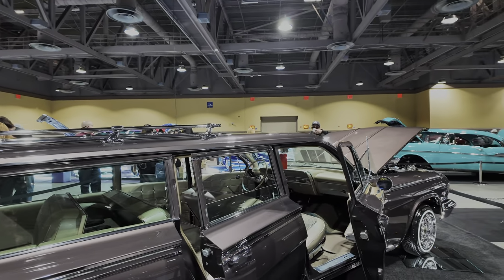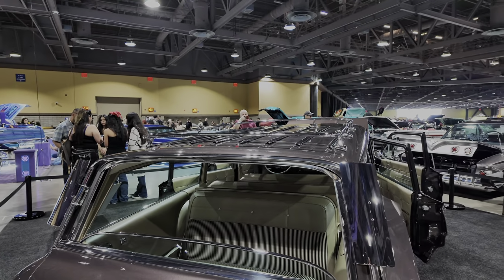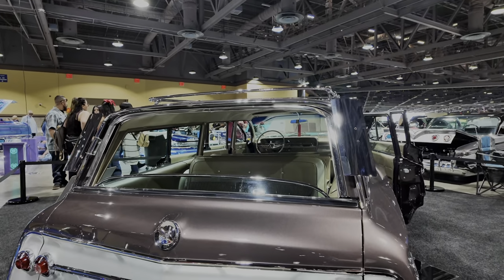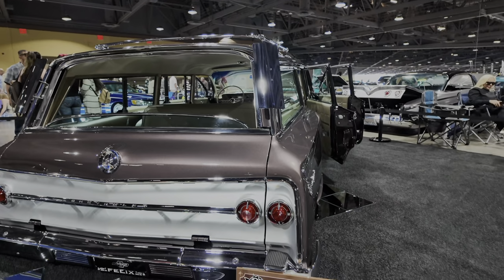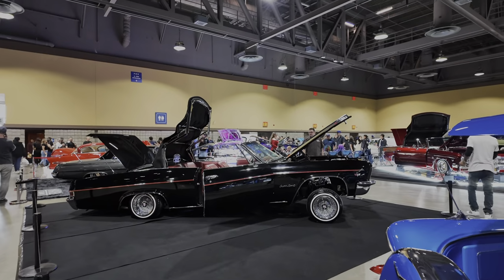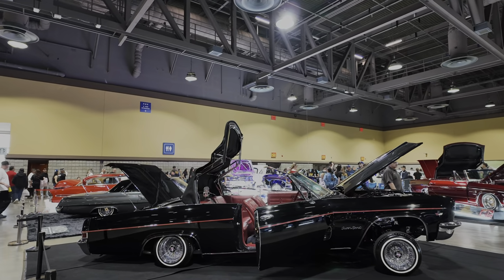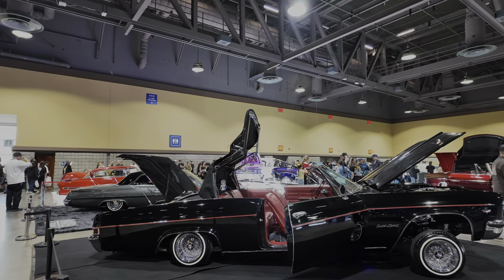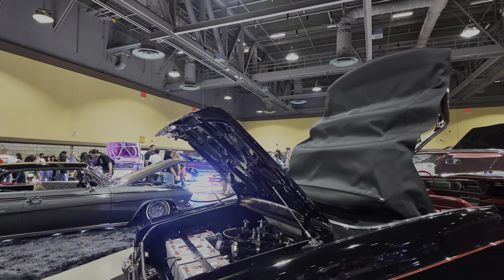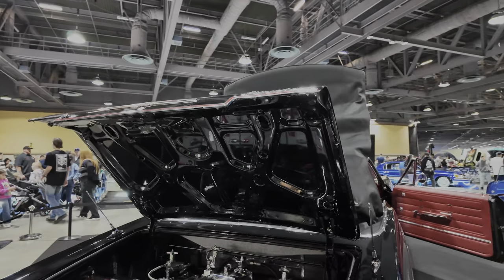I'm really enjoying this wagon. Close up of that bench seat. And I like the two-tone over here on the rear end. Another nice Super Sport over here. For those of us who have black cars, you know how hard it is to keep that black that clean. Got a lot of batteries going on here.